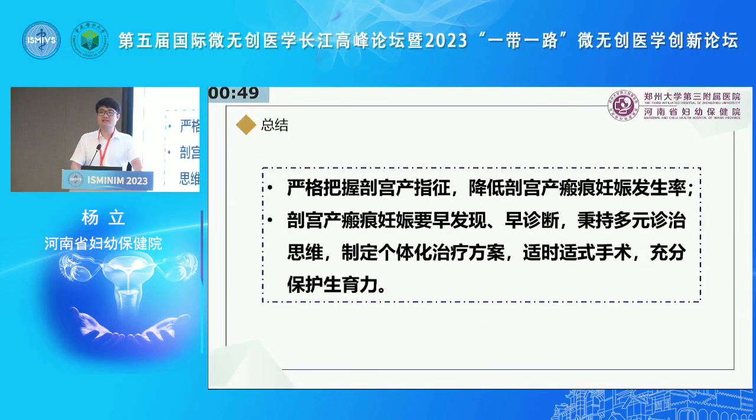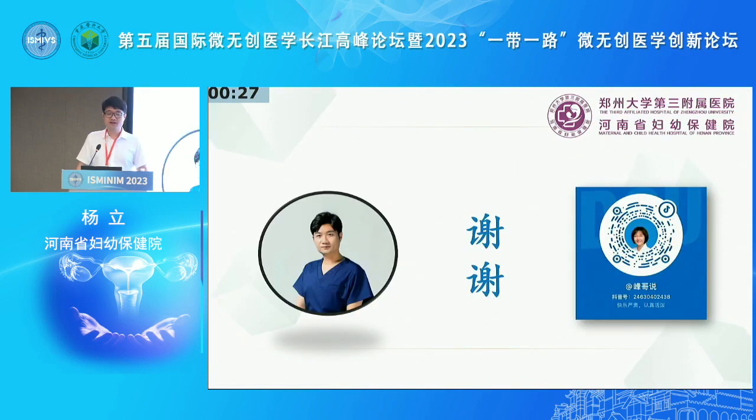So through these 3 cases, we can reach the conclusion that we should strictly grasp the indications for caesarean section to reduce the incidence of CSP. And CSP should be detected and diagnosed early, adhere to multiple diagnosis and treatment thinking, and formulate an individualized treatment plan timely and appropriately. Thank you.